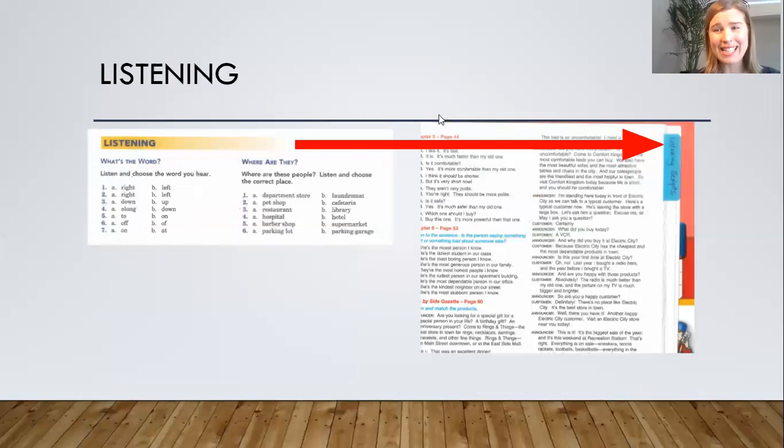So these have a tab. If you just look for the tab, you'll find the listening script. These show up in both the textbook and the workbook. So for these, you do not need to go into a whole different book. If you're in the textbook, your listening scripts tab will be right there in your textbook. And likewise, if you're in the workbook and you come across the listening activity, the tab will be at the back of your workbook. So just stay in the same book and look for the tab, and that should not lead you astray. Let's hope.